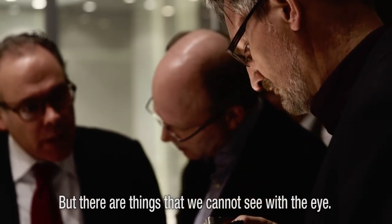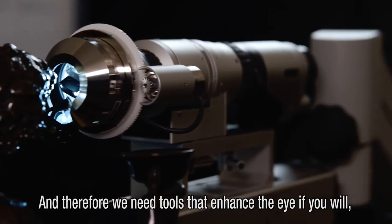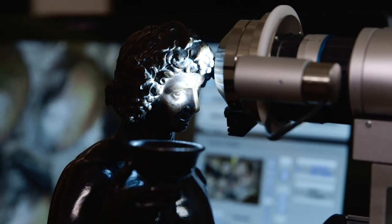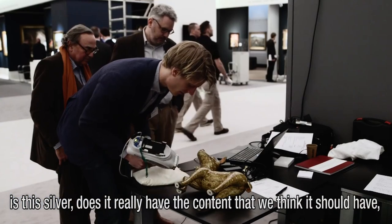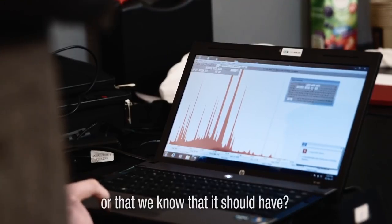But there are things that we cannot see with the eye, and therefore we need tools that enhance the eye, if you wish. Therefore we use, for instance, microscopy. We also use other techniques such as elemental analysis. So does the silver really have the content that we think it should have, for what we know it should have?